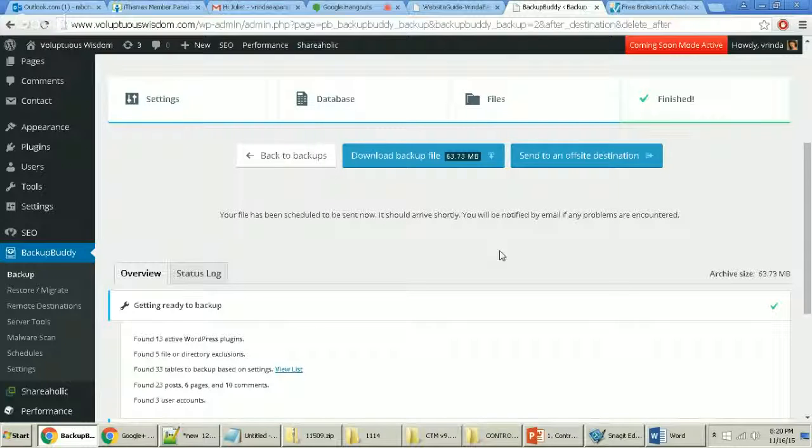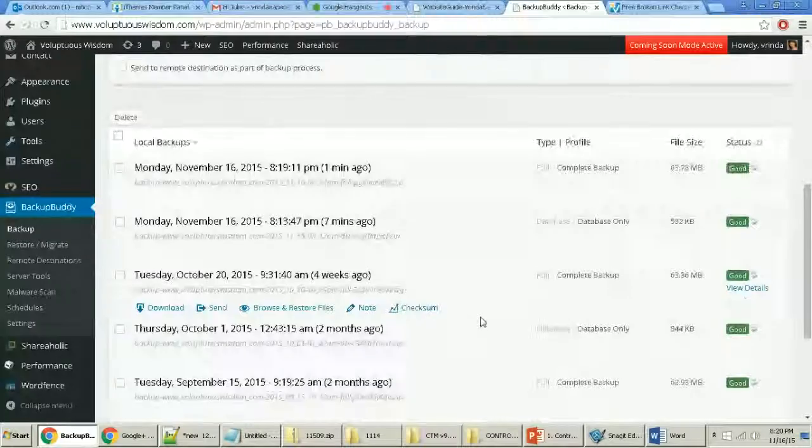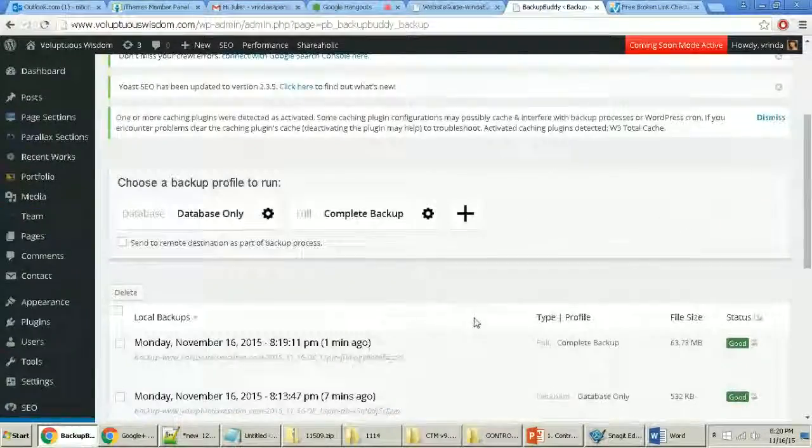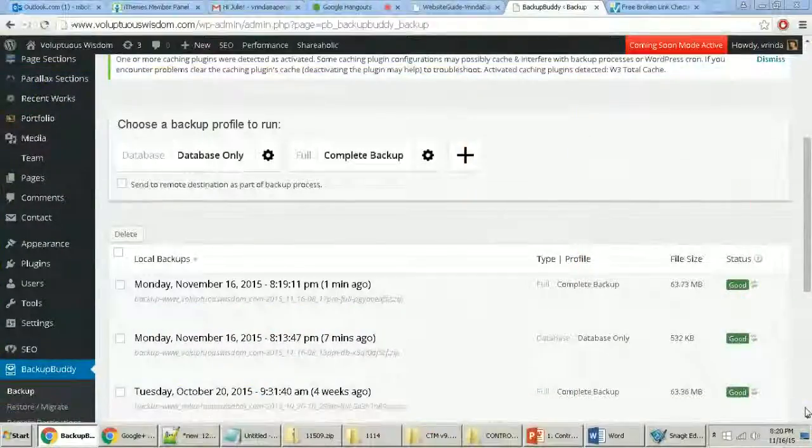If you want to see a list of your local backups, then click on backup under BackupBuddy where you started out here. This is where you went to start the backup, but this will also give you a list of the current local backups if you scroll down a bit. So you can see there's a bunch there. You can actually go 3 months ago, 2 months ago, and delete them.